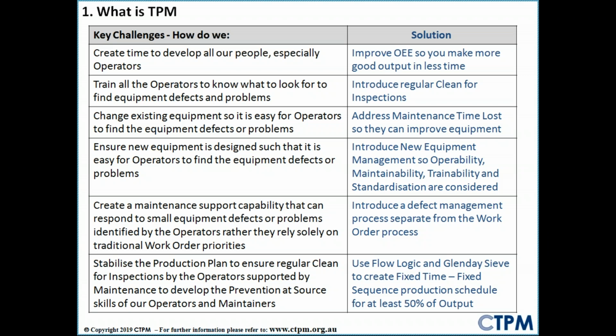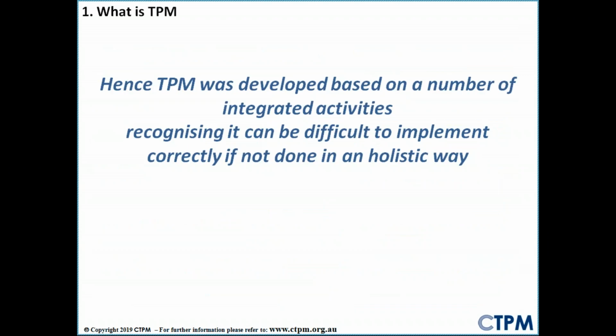Now, this is using what they call flow logic and Glenday sieve to create fixed time, fixed sequence production schedules for at least 50% of the output. So you take your dominant product, which typically 6% of your SKUs will probably make up 50% of your volume. If you can make that on 2 days a week and have it fixed sequence, fixed time, you always know when you're going to do your clean for inspections. And that's, you know, another topic, but an important part of the whole thing.